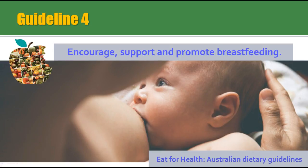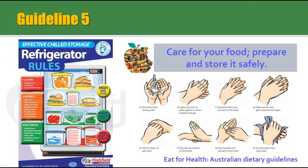So guideline 4 is to encourage, support, and promote breastfeeding, which is only applicable obviously in some scenarios. And guideline 5 is to make sure that you care for your food, prepare and store it safely. So we will be talking about food preparation and storage later in the course. So that's the last one, and that's to make sure that you don't make yourself sick, so there isn't any outbreaks of salmonella or E. coli.